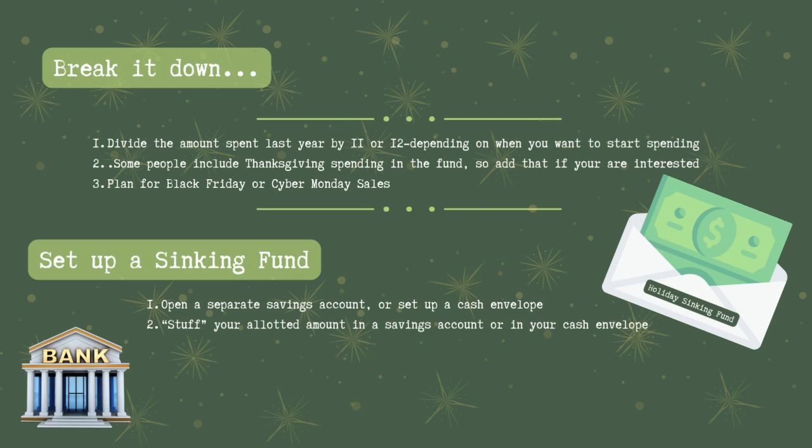Since my goal is to have $1,500 for holiday spending, I'm going to divide $1,500 by 12 to determine my monthly savings goal. Based on these numbers, I need to save $125 per month to meet my holiday budget goal. However, I want to have this money saved and ready to spend by Black Friday. So I'm going to use 11 as my number to divide my $1,500 by, which means I need to save $136.36 every month to have $1,500 by Black Friday. So I'm going to go ahead and round this up to $137 just to make it easier, so that at the end of November, I will have $1,507 for my holiday spending.